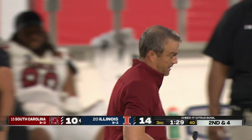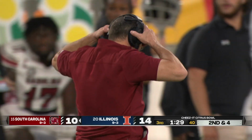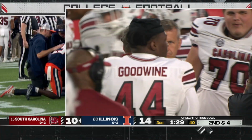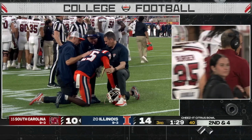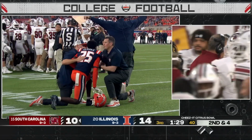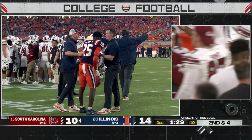Wow. He taunted Shane Beamer, and Beamer had enough and snapped. Shane just turned to me and said, "You saw what he did. You saw what I did." I did see it. Here's a look at it. He taunted the opposing coach. Wow. There it is.